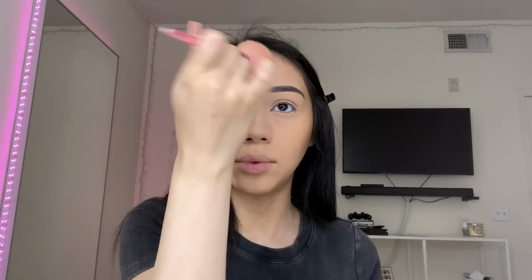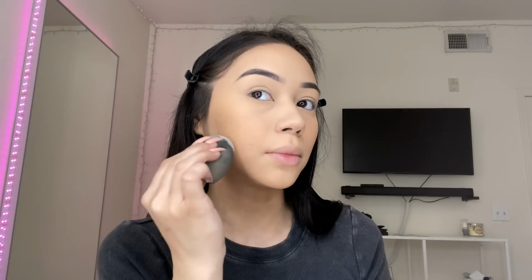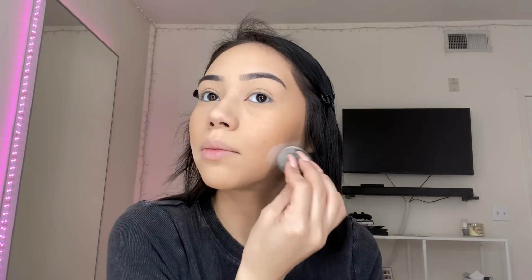So once I have that on, I'll go back in with my regular translucent setting powder brush, and I'll just tap around where the edges of the bronzer are, just to soften it out and diffuse it a little bit better with the translucent powder, because it'll take away some of the pigment from the bronzer. And then I go ahead and bake with the same powder under my cheekbones. While that sits, I'm gonna go in with my blush.